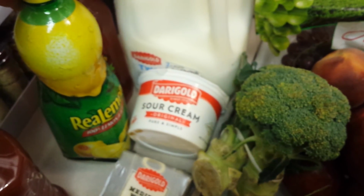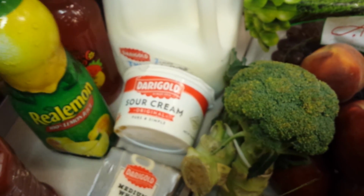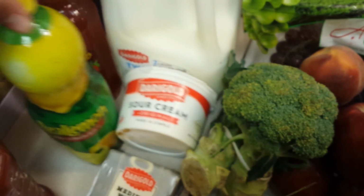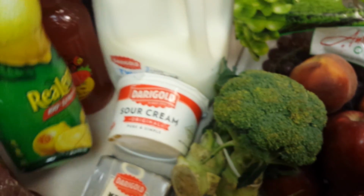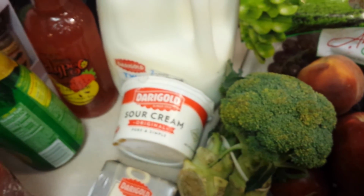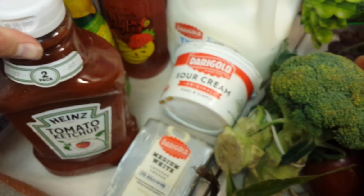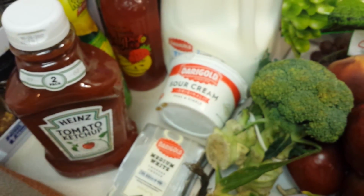And then I got a bottle of real lemon. This is one of my wall items. I do a lot of canning, as you guys know, so it's nice to have this because you have to use bottled lemon juice. A little dented, so it doesn't really stand up straight, but that's okay. And then I got a big, giant Heinz tomato ketchup, which is good because I actually was out of ketchup and needed some.